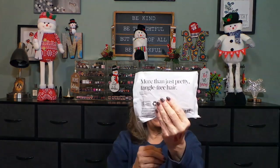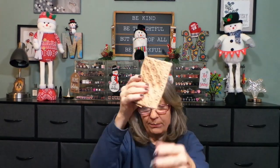What do we have here? More Than Just Pretty tangle-free hair. Let's see what this is. Let's go, this like sticks everywhere. Slowly. Wrapped up. Are we like a comb? Oh, nice. Came in a beautiful case. How bougie is that? It came all nice and wrapped up, and okay, I'm not angry at that either. I don't mind little hair products.